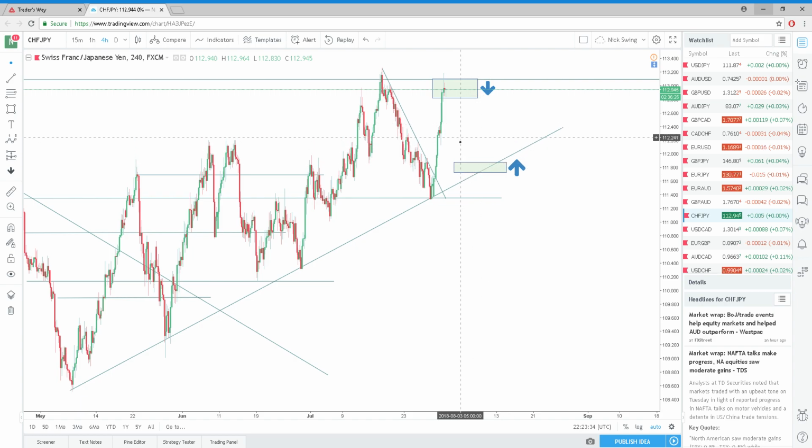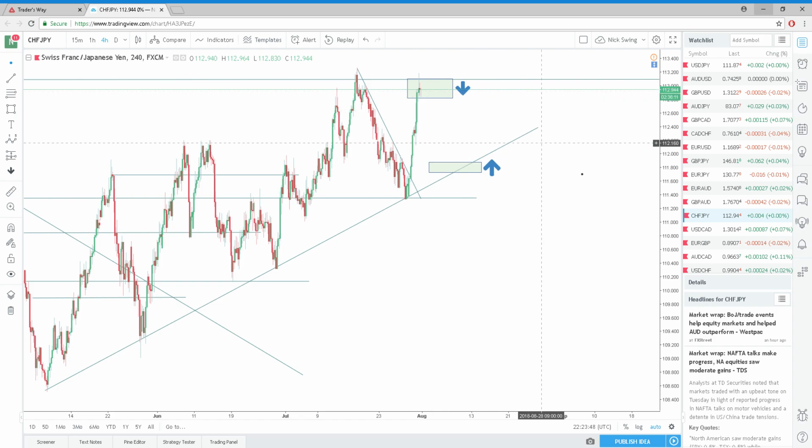Profit targets would also be taken probably somewhere in here. 112.9, 112.0 is down in here. So even just here is like 100 pips. I'd probably like to secure maybe 75, 60 on this. We'll see what happens. But yeah, I'm probably going to call that trade out. This looks very, very good.